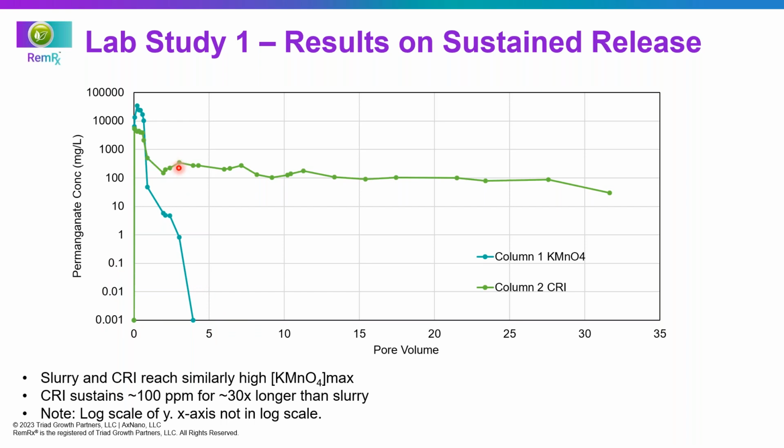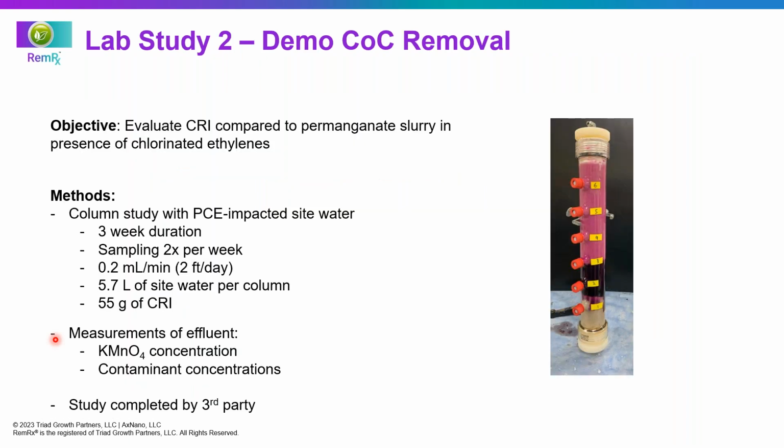So we really do see that nice, long, sustained release of oxidant at around 100 ppm for much, much longer than the slurry, which just makes sense, right? The salts are going to dissolve pretty quickly and be flushed through the column. So that's great, but nobody's treating clean water. So what happens when you have contaminants present?